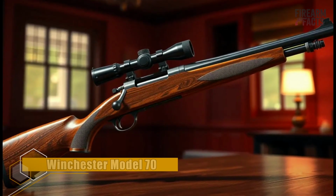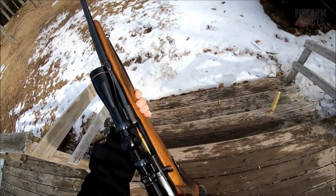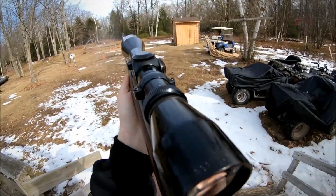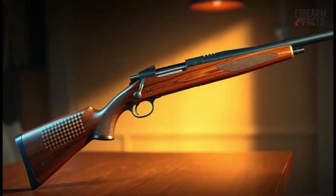Few bolt-action rifles carry the legacy of the Winchester Model 70. Known as the rifleman's rifle, this classic has seen decades of field use and hunting history. Winchester has brought it back in recent years with enhanced quality control and modern touches, while still honoring the pre-64 controlled round feed system that made it famous.